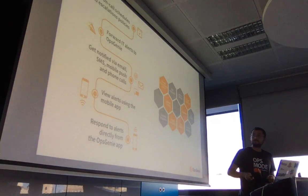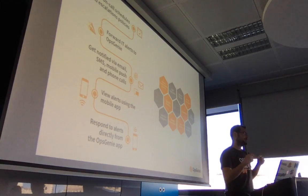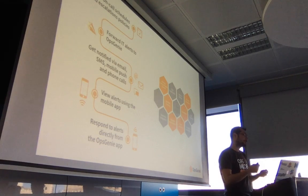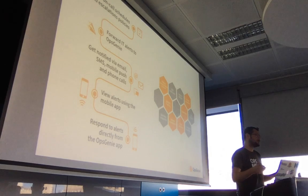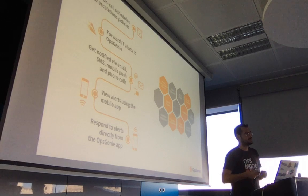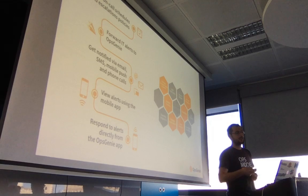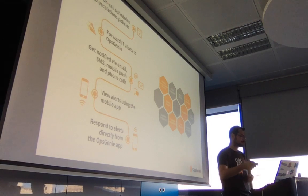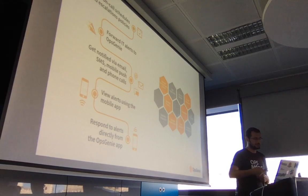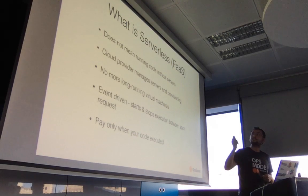My presentation has three main parts. First, I will talk a little bit about what serverless is, just to give you a quick introduction if you don't know yet. I'm assuming there are some people. Then I will go through the use cases we have, how we use serverless architectures in OpsGenie. That's actually the main part. Then I will point out some of the challenges we faced with serverless architectures and try to tell you how I solved them. So, what's serverless, or in other words, function as a service?